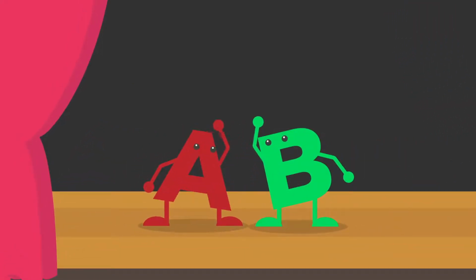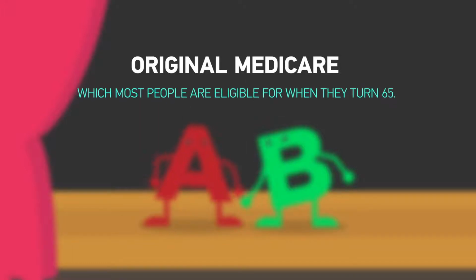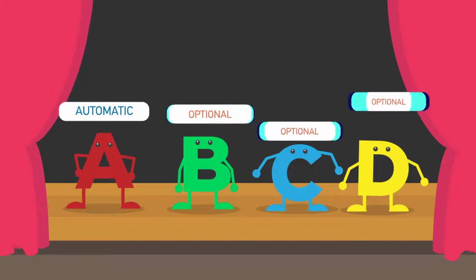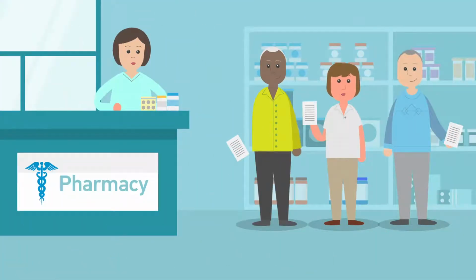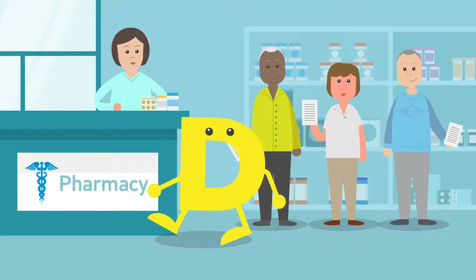Parts A and B are what is known as Original Medicare, which most people are eligible for when they turn 65. Part A is automatic. Parts B, C, and D, on the other hand, are optional. Original Medicare Parts A and B and Medicare Supplement don't cover prescription drugs. That's where Medicare Part D comes in.